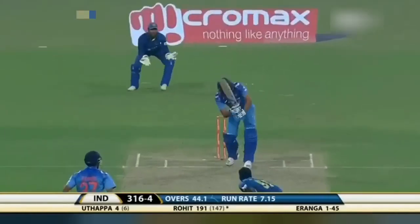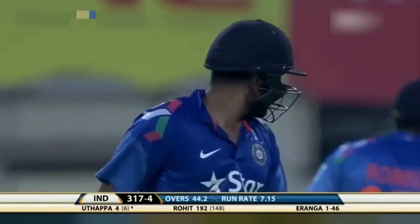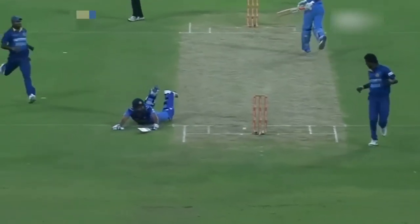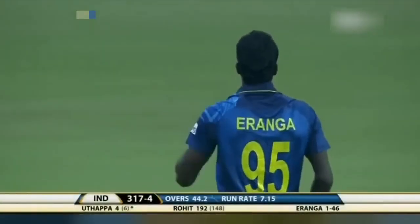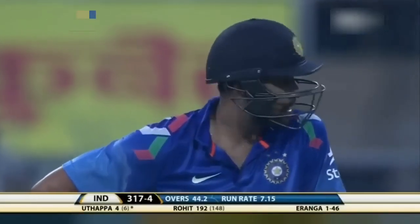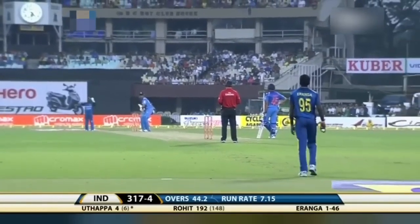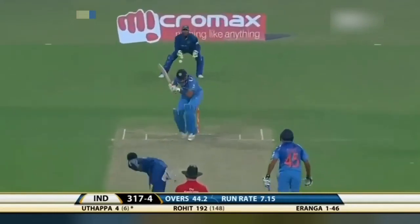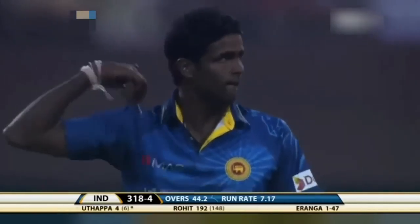Ranga round the wicket. The bat was in the air for a while. Missed the stumps. ISL might come calling. A wide, wasn't it? Surely a wide. Yeah, it is a wide. Too high. Much too short from Iranga.